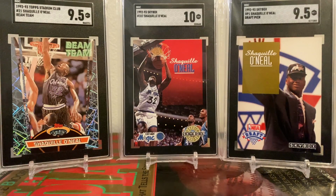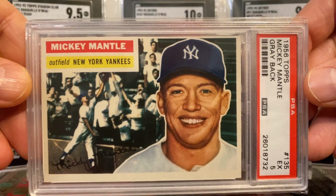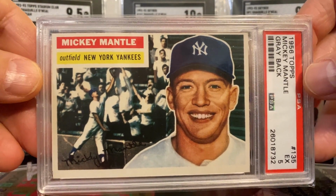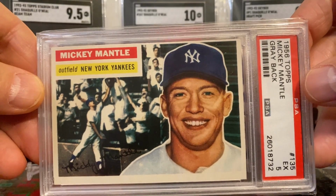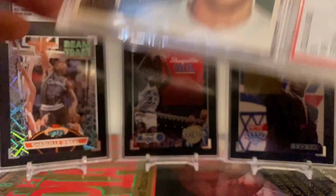I had 2 PSA 9s, and I had spent, I believe, $75 on one and $90 on the other. Well, one of them I sold right at the peak, got lucky, for like $1,225, and that paid for almost all of this 56 Topps Mickey Mantle, because I got this in 2020 before it really took off. Since then, the Beam Team Shaq has come down substantially in value, and this is maybe about doubled in value. I don't know where it's at right now. May have backed off of that some. Yes, it's a little off center, top, bottom, but other than that, the color, the freshness, wow, the sharpness.